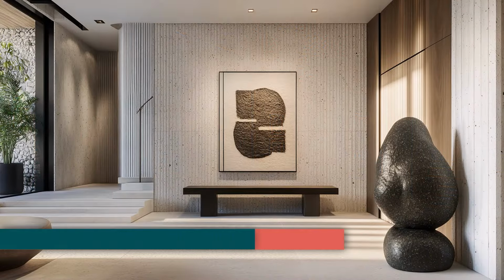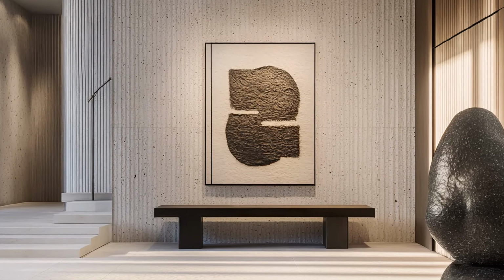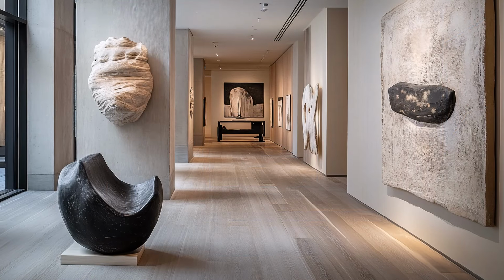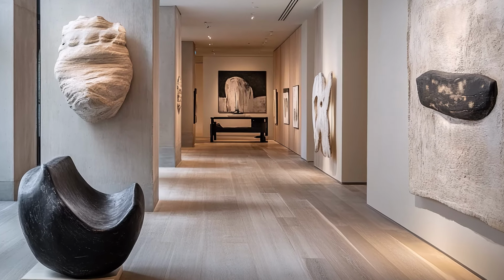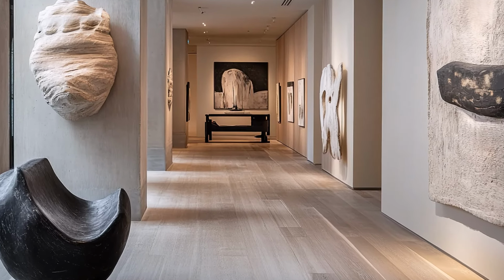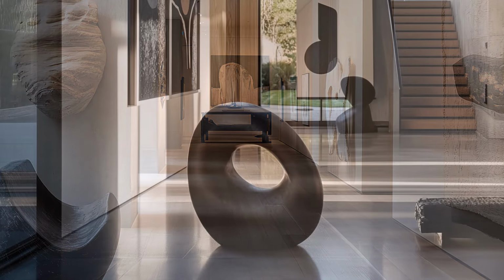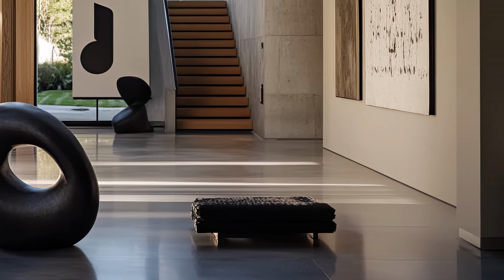Art can transform an entryway or foyer into a gallery-like space, adding character and a personal touch. Large-scale artworks, sculptures, or even a curated gallery wall can serve as focal points that enhance the modern aesthetic. Choosing art pieces that resonate with the overall theme of the home can create a cohesive look, while bold and colorful works can inject vibrancy and energy into the space. The art you choose should reflect your personality and set the tone for the rest of the house.